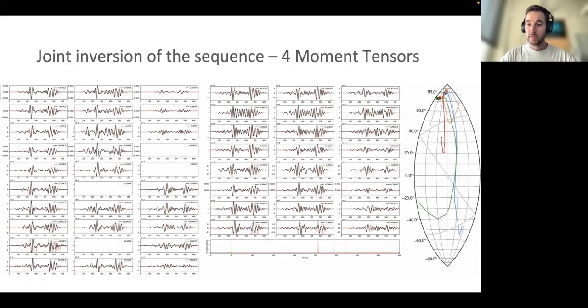So they are also initialized at random. And once we launch the CMAES and start to iterate, they're quickly going to shoot up to the upper part of the Moon. And it seems also to indicate that we have a sequence of explosion that's very likely to explain what happened on this day.